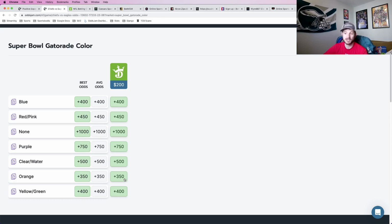Obviously, the same is true if you like the Eagles. When the Eagles won the Super Bowl, the color was lemon lime, which is what is being dictated here. So if you think the Eagles are going to win the Super Bowl, instead of betting on their money line, you can get plus 400 odds to get this at yellow/green. So it all depends on what you would like to do. Because the odds are so favorable, they're all for plus money.